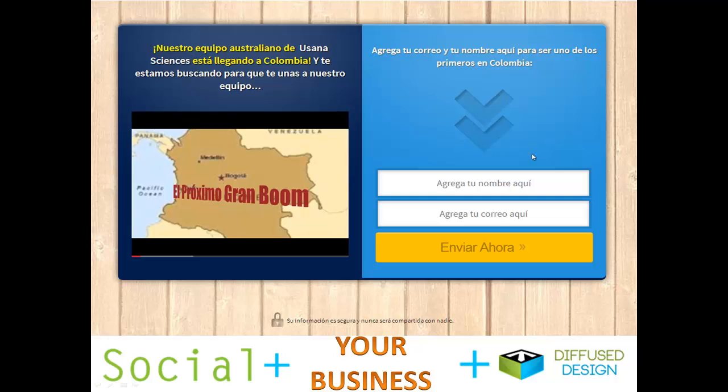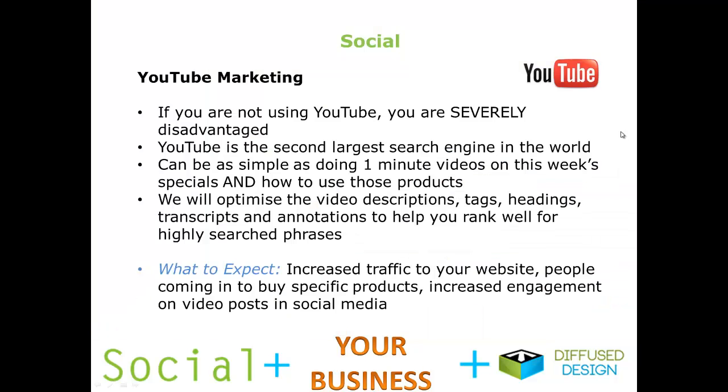Some more opt-in pages that I build. I also speak Spanish, by the way, that's why this one's in Spanish. But yeah, video opt-in pages where people see the main message, and they see the call to action, and they enter the email address. Now this page is actually getting 17 to 22% opt-in rates. The pages that I build are actually very high converting, and you'll have that at your disposal as well.